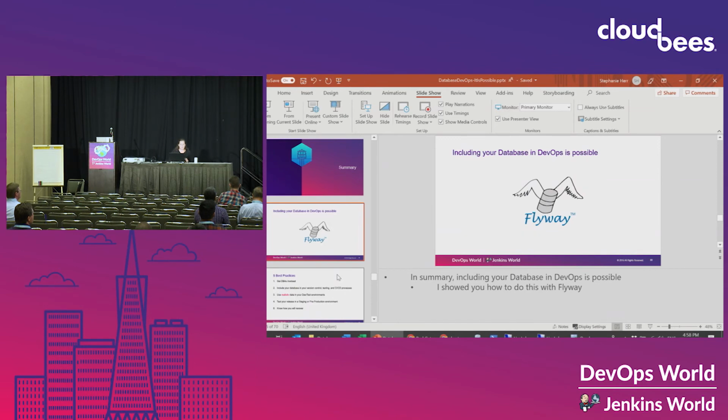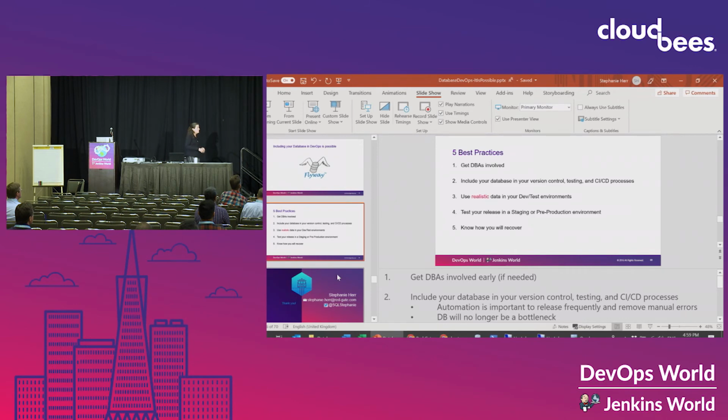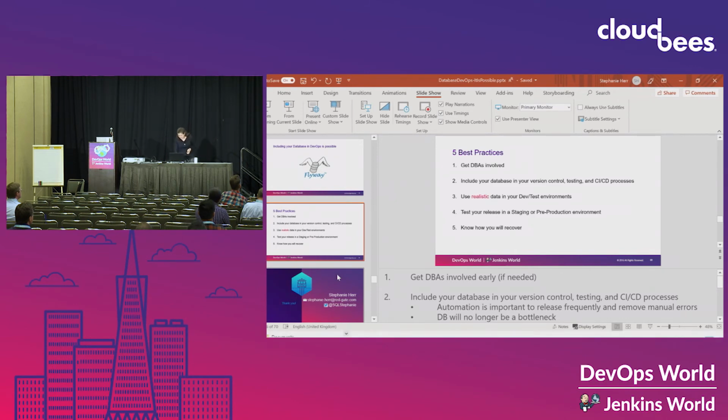So database DevOps, including your database as part of your pipeline, it is possible. Flyway is one solution out there, an open source solution. And in general, just best practices for database DevOps.